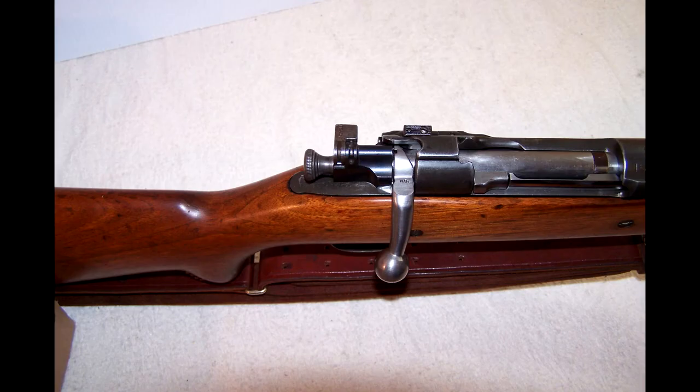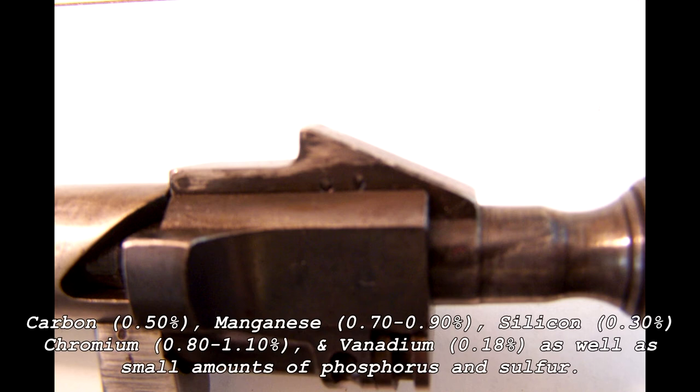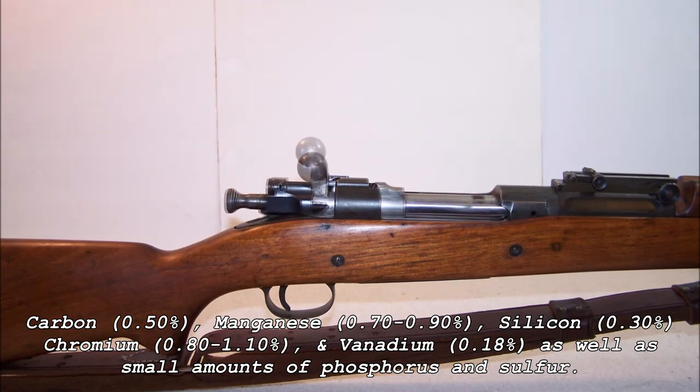On 03A1 National Match rifles, Springfield Armory stamped into the claw extractor and bolt sleeve CV, indicating that the bolt body and components are made of chromium vanadium steel, a steel compound that not only makes the steel more hardened, but helps resist corrosion, oxidation, and abrasions.